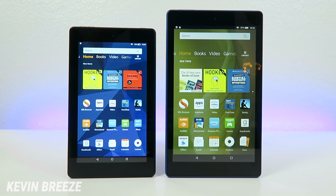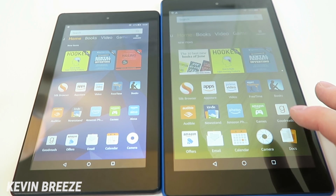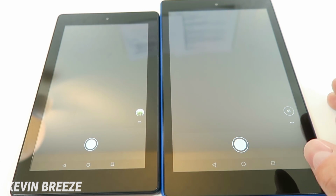Let's now do a speed test between these two devices. Now they've both been updated to the latest version of the software that's available, so that's something you'll want to keep in mind. But we're going to start off by starting up the cameras to see which device pulls up the camera first. So 1, 2, 3, go. And it looks like it was about the same with these two devices, so that's pretty interesting.